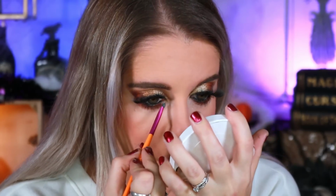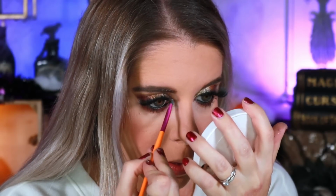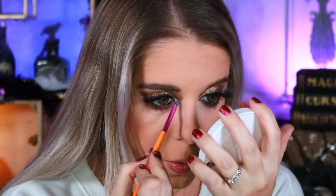Okay, so now that the eyes are pretty much done, we're gonna go back into this palette one more time. And we're actually going to take this lighter shade right here, and we're going to use that as our inner corner and as our brow bone today. I think it's just going to be so freaking beautiful. Just going to take this. Wow, do you guys see how bright that is? That's stunning. Oh my gosh.